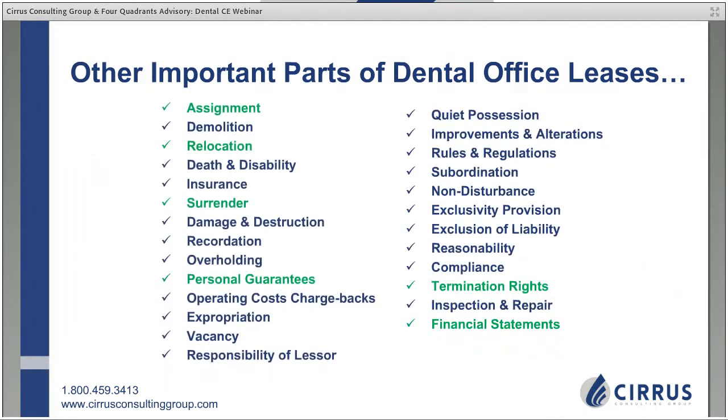Just in the interest of time, there are a number of other issues found in office lease agreements stemming from assignment language, demolition, relocation, death and disability, and surrender rights. The two provisions I discussed are just the tip of the iceberg when it comes to the lease agreement. As you can imagine, going through a 60, 70, or 80-page document that is full of legal jargon, much of that lease agreement is in favor of the landlord.